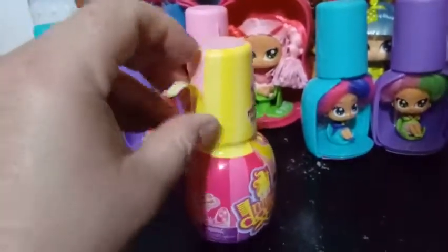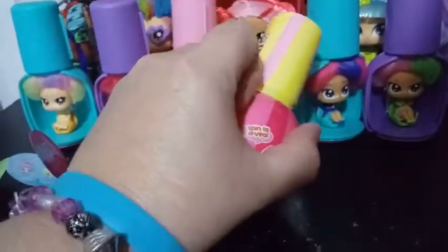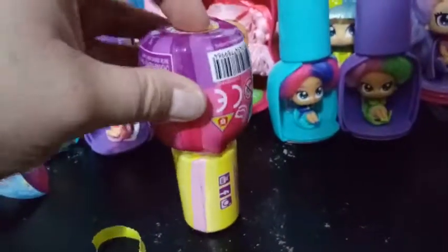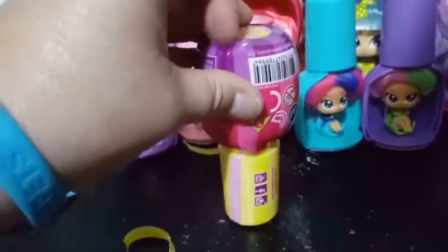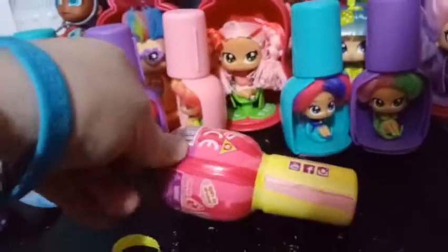But this one is going to be a pink one. So, if the tear strip would cooperate with me. Maybe I should have started on the bottom. Or not. Okay.